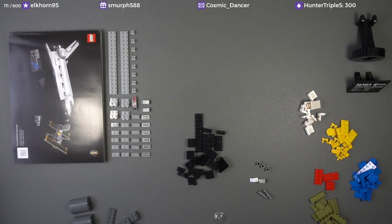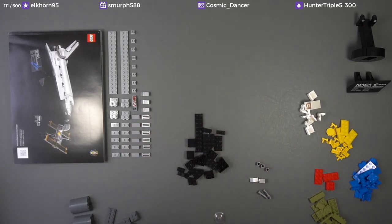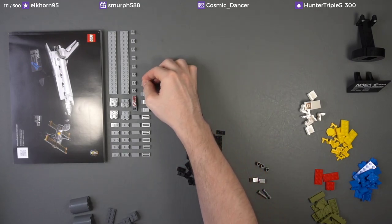On a scale of 1 to shouting cosmic like Kirk shouts Khan in Star Trek, how annoyed would you be if another big set turned up once you were halfway through this one? I wouldn't be annoyed at all, Cosmic. I would not be annoyed at all.